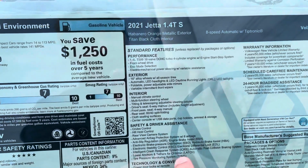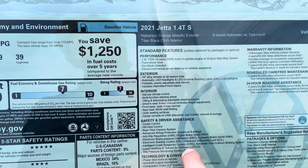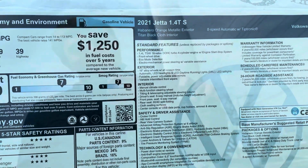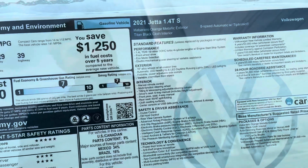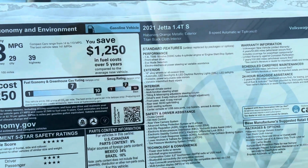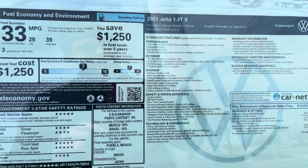Volkswagens, I like to point out, have an intelligent crash response system. So when your vehicle's in a crash and the airbags deploy, the vehicle will cut off the fuel to the engine, so there's no risk of fire. It'll unlock the doors so emergency personnel can assist you, and it'll turn on your hazards just in case you're still on the road. So that's it.